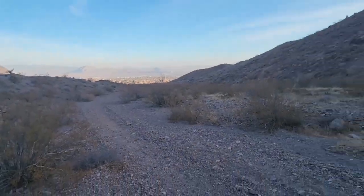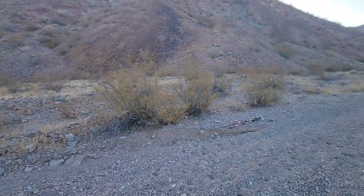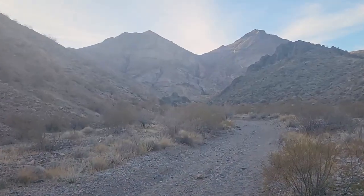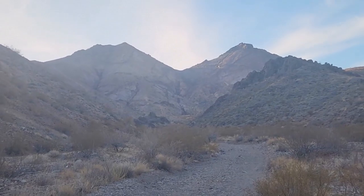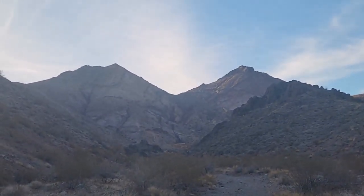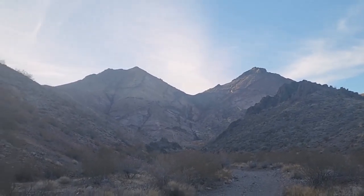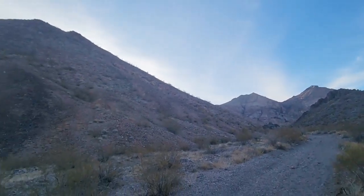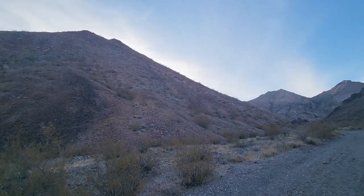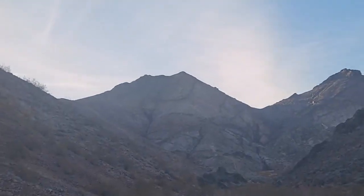And then continuing on the road, you can see over here that canyon that we were talking about earlier, and White Gold Peak on the right, the Queen on the left, and the King over here, and the Jack should be beyond the Queen.